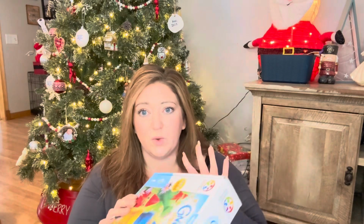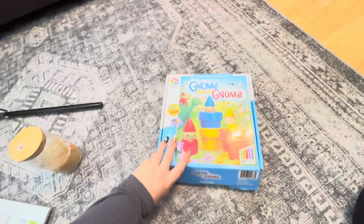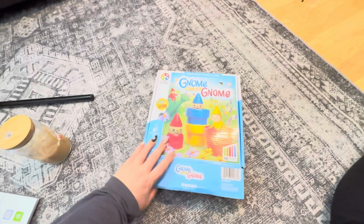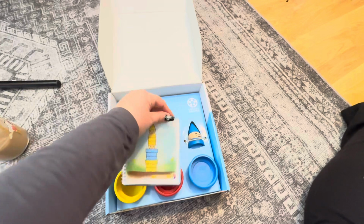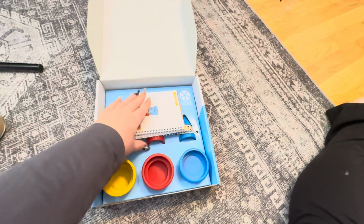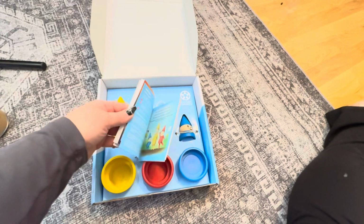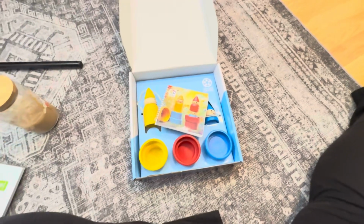I'm going to go ahead and show this to you. So I'm going to turn you around in a second. You're going to get my full setup here because I cannot find my stand. So this is Gnome Sweet Gnome, and it comes with this little challenge page book. This is where my daughter left off last. I will throw some pictures and videos of her and I working on this together. Let me see if I can zoom you guys in a little.